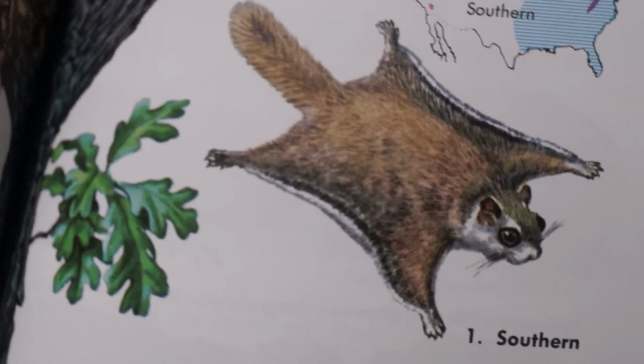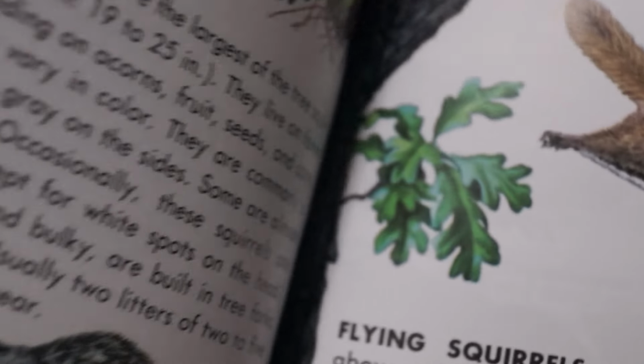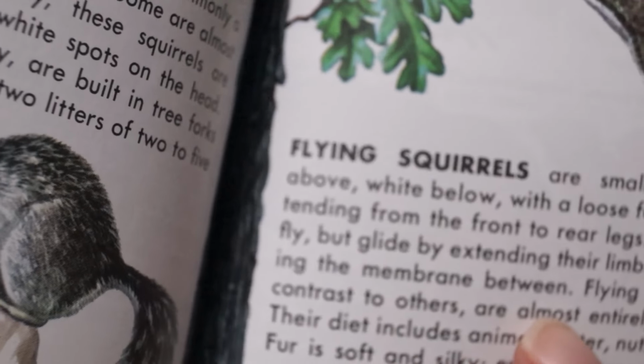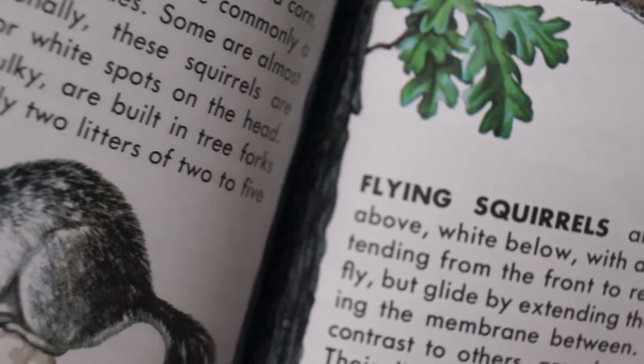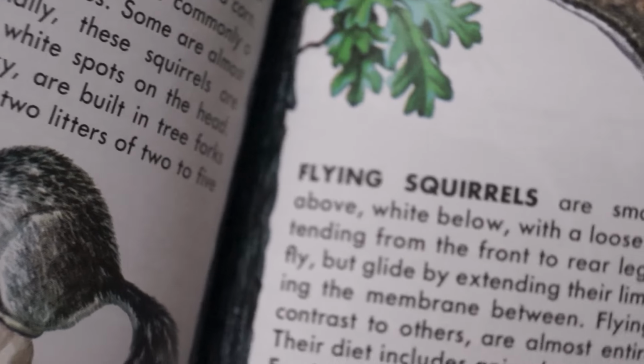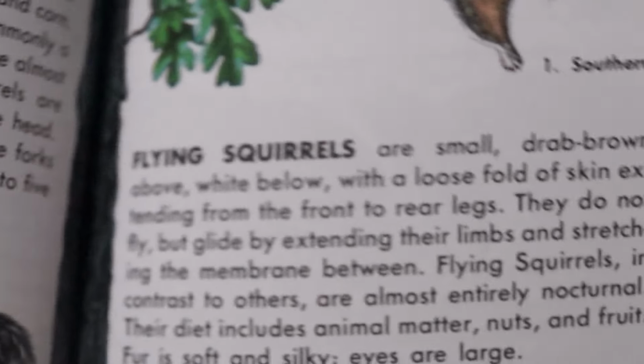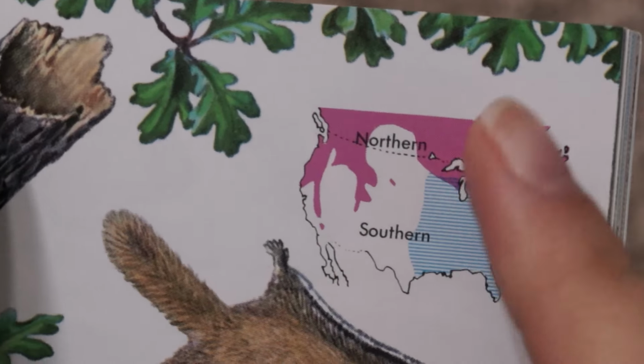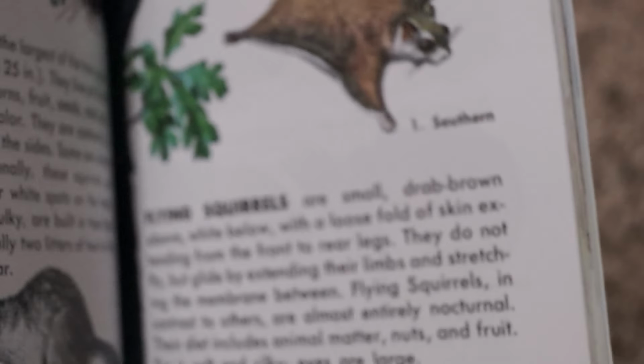Well, I guess they really do more gliding than flying. They do not fly, but glide by extending their limbs and stretching the membrane between. They're almost entirely nocturnal. We're all learning things today. Looks like they're in the eastern United States.